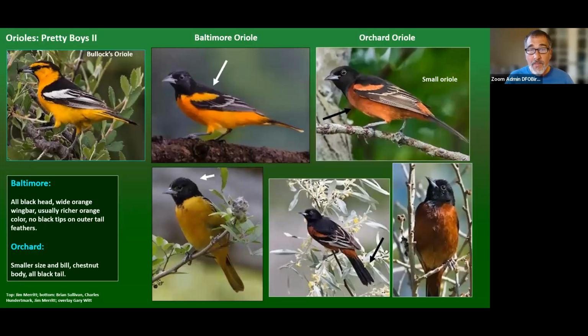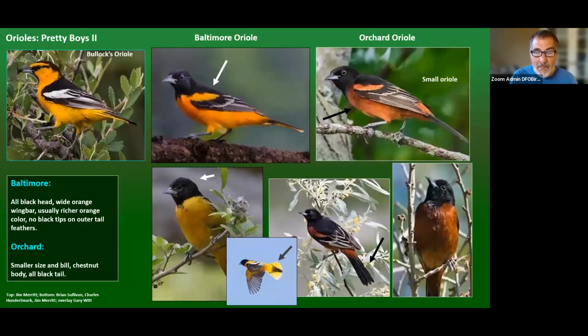So the Baltimore oriole compared to the Bullock's, look at the head. Seems strikingly different, right? The Baltimore is all black on the head, whereas the Bullock's has that face pattern with the supercilium and eye line. And instead of a big white wing bar, the Baltimore has a big orange wing bar. It's usually a richer, more orange tone than the Bullock's oriole, which trends toward a brighter, yellower orange. But some of the Baltimore orioles are indeed more yellowy, as you can see on the lower bird here at the center. So there's some variation. And there also is no black on the tips of those tail feathers. Here's a nice flying shot by Gary Witt, and you can see those outer tail feathers have no black on them. So that's an interesting mark to be aware of.